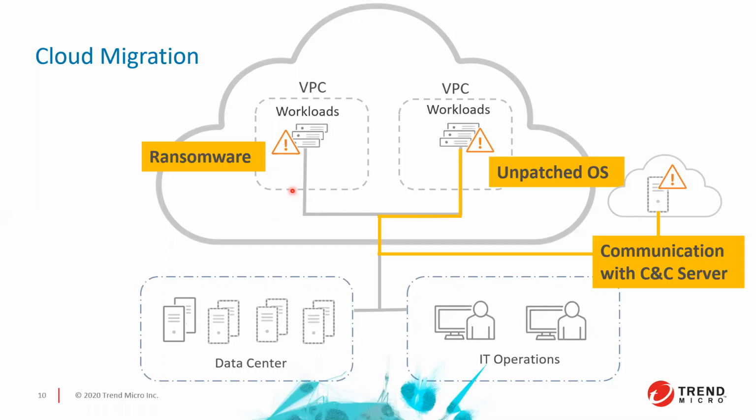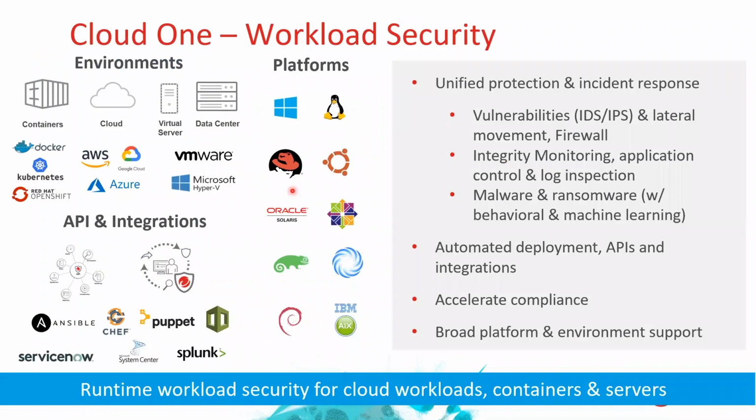The first two products are completely made for security against all these types of attacks. The first one will be, of course, our known Deep Security as a service, which is named Cloud One Workload Security. As you can see, it supports all the environments, whether container, cloud, virtual, or data center, and all these orchestrators, whether Docker, Kubernetes, or OpenShift. We secure most of the known cloud providers: Azure, Google, and AWS. We also support virtualization: VMware, Hyper-V, Citrix, and all these stuff.